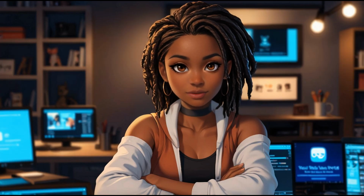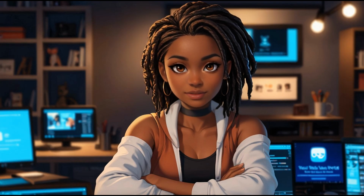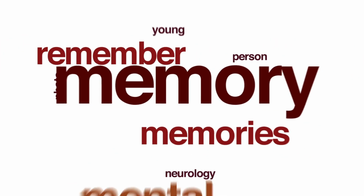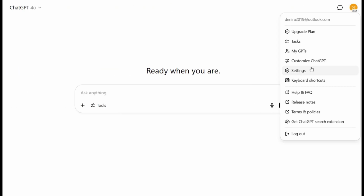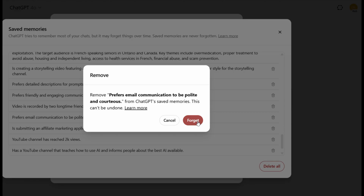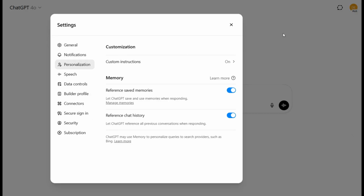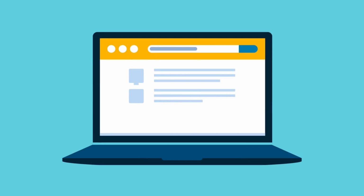If you notice that your ChatGPT gets strange and starts bringing up old ideas, outdated advice, or just misremembers your vibe, that's its memory in action. And the good news is, you control it. To manage it, go to Settings, then click on Personalization and Manage Memory. Delete specific memories or reset everything. I usually do this when ChatGPT starts acting a little off. It's like hitting refresh on your browser. It clears the clutter and gets things running smoothly again.